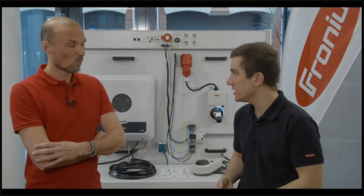Okay, great. The next question was, which inverters can be connected to the Wattpilot? Of course, this is a much-asked question, and our Snap inverter series can be connected to the Wattpilot, and the Gen24 Plus series can also be connected to the Wattpilot. So with all our current Fronius inverters, you can easily implement the Wattpilot, and of course this is also a plug-and-play solution.